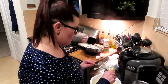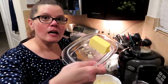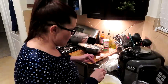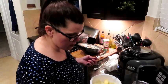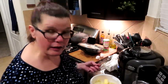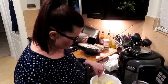Yay! So I'm putting all of this butter in. This is a Kerrygold butter. If you're on keto, you do want to use a grass-fed butter. Kerrygold is my personal favorite, but at Aldi they have another Irish butter substitute that is equivalent to this. We want to salt and pepper these potatoes.